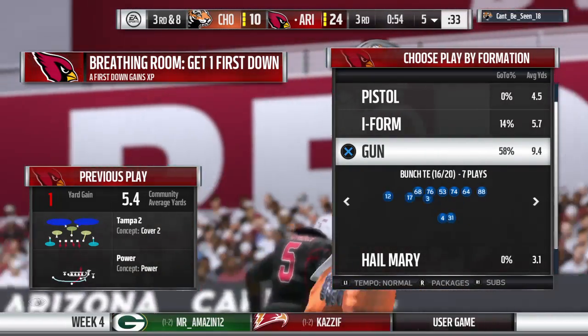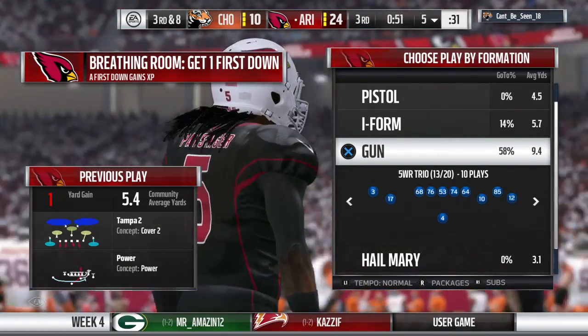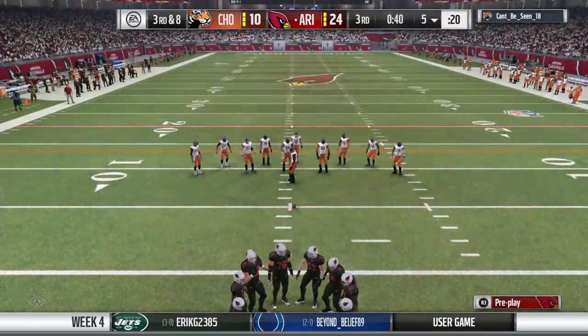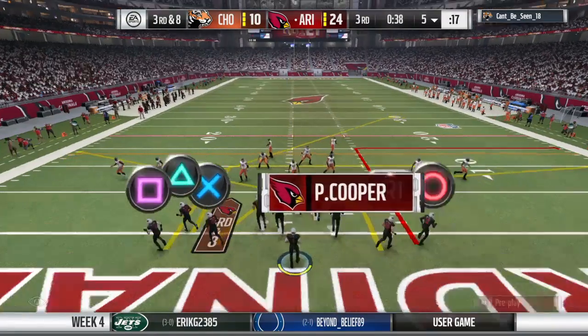Well, that's not a run that's going to make any of the highlight tapes, but they've been moving it well all game on the ground. This is another one that keeps them moving forward. Let's see if the defense tries any pressure here on 3rd and 8.